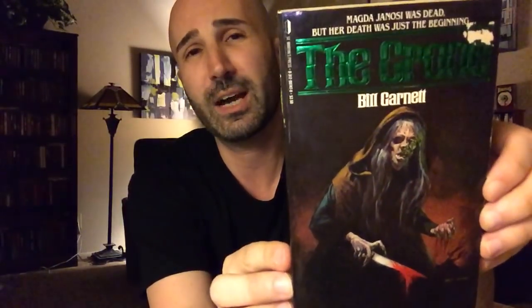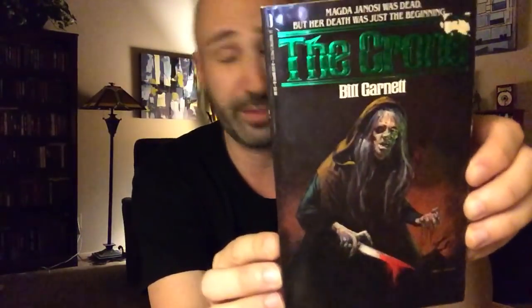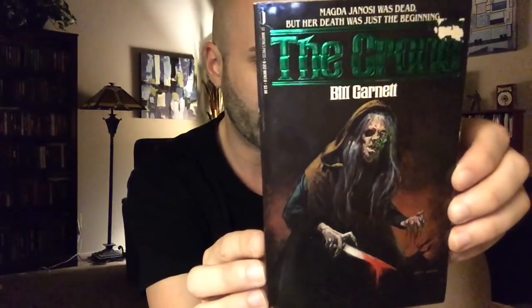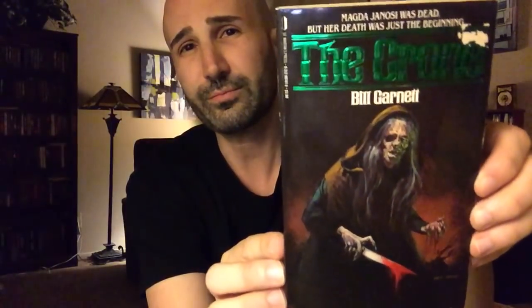And then another book by Bill Garnett is The Crone. This was one of the first books I reviewed on this channel, and I enjoyed this one as well. This edition was published in 1987, though this also was first published in 1984. So yeah, this is a very pulpy book, but fun.